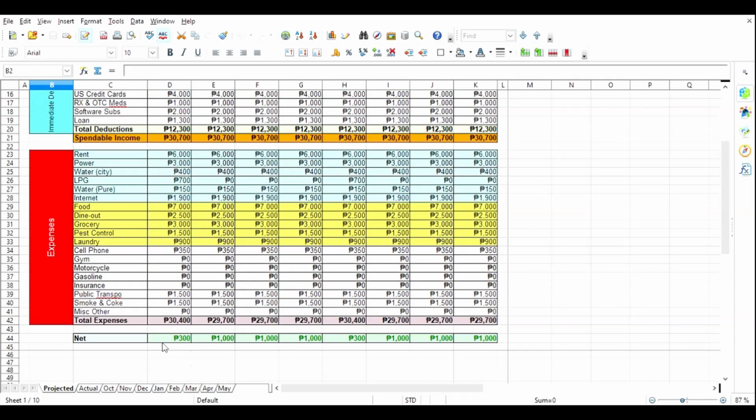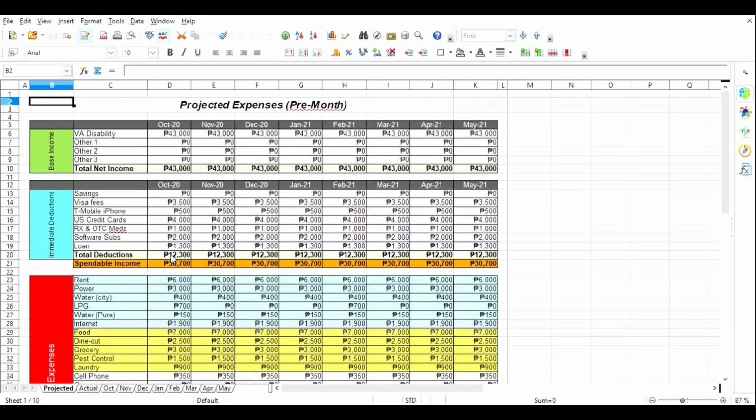So the big key is when you look down here at the end of the month, are you still in the green? Do you have a little bit of money left over? Are you in the red? If you're in the red, you're going to have to adjust something. You're going to have to do something because that means you don't have enough money for it.